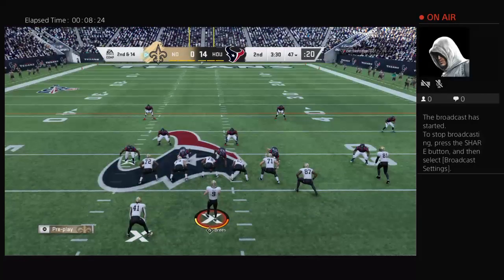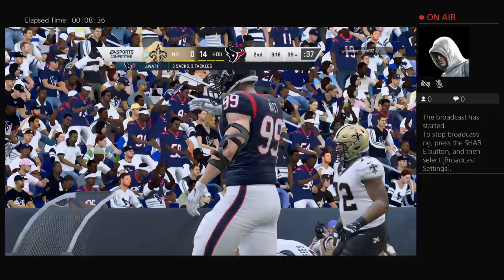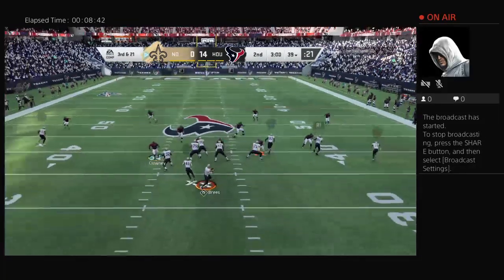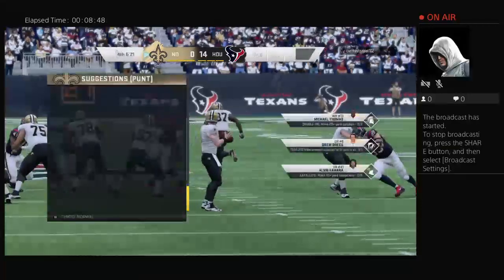So after the sack, here's 2nd and 5. Breeze going to throw. Oh, the pressure too great, and he goes down once more. J.J. Watt able to disrupt yet another pass play. That is his 3rd sack of the afternoon. Now throwing on 3rd down there, but he cannot connect.